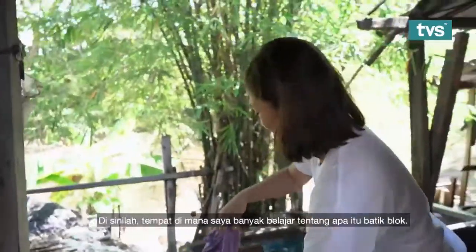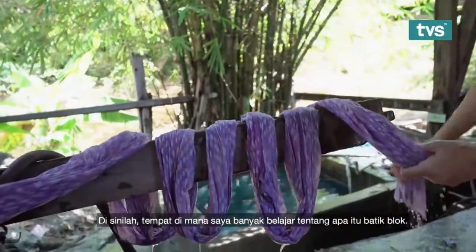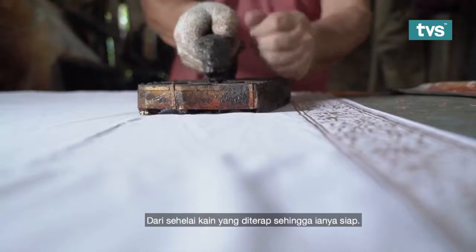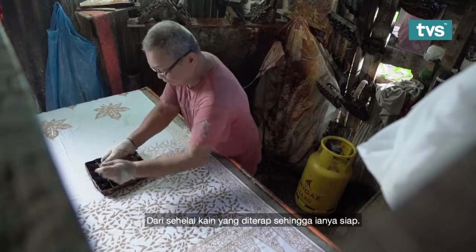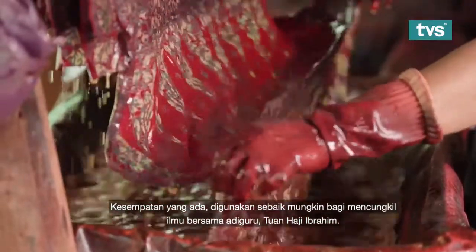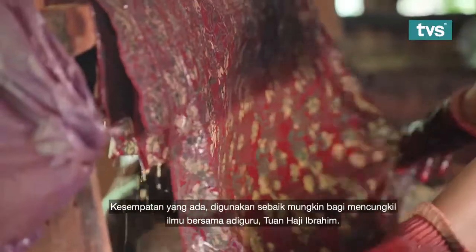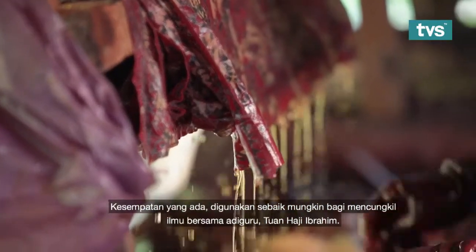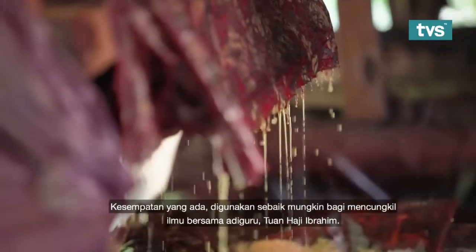This is where I've gotten most of my knowledge on block stamped batik. From a plain cloth, it is stamped till its completion. I was certain to make full use of this rare opportunity and soak in all the knowledge I could from the master himself, Tuan Haji Ibrahim Ismail.